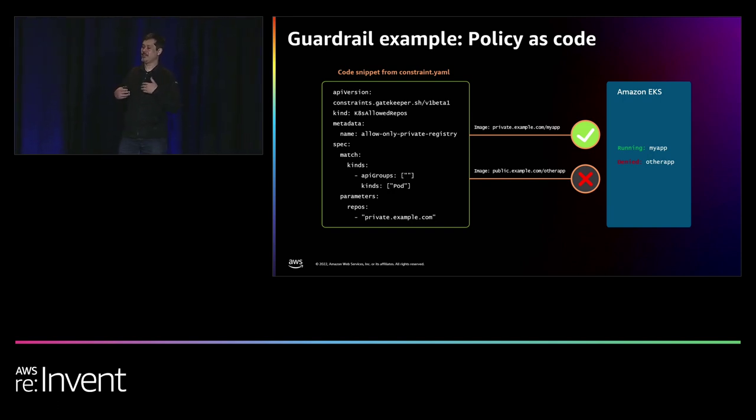As a developer, when I use this kind of policy, it doesn't actually prevent me from deploying my container. It just tells me that, hey, if I really want to deploy this container, I need to move it into my private container repo. And then from there, I can wrap policies around it to scan it to make sure that the container doesn't have malicious intent.